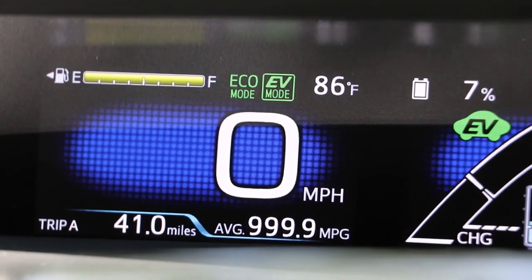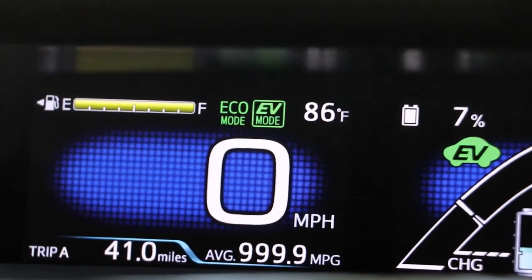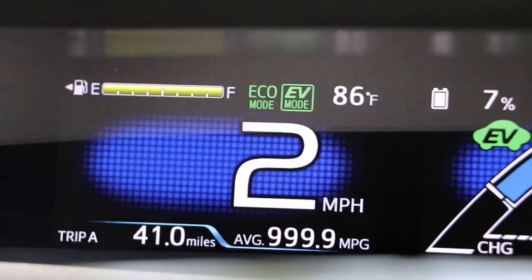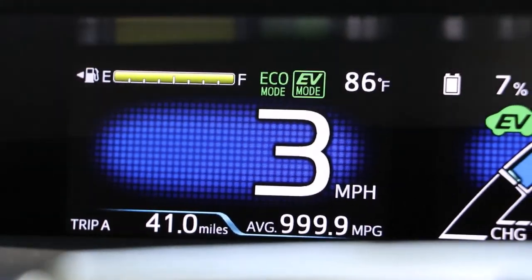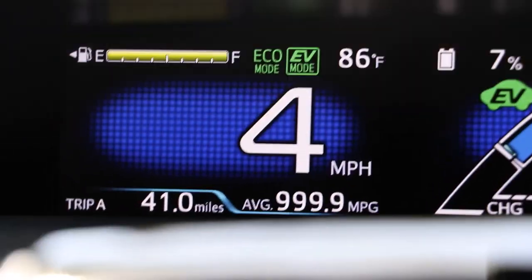So this isn't our driveway, we're going to pull forward, but just to show you, we still had 7% battery left. Still had 7%, and we actually hit 41 miles. And we're just pulling in our driveway. Pretty amazing. We're really happy. Happy that we could demonstrate this.